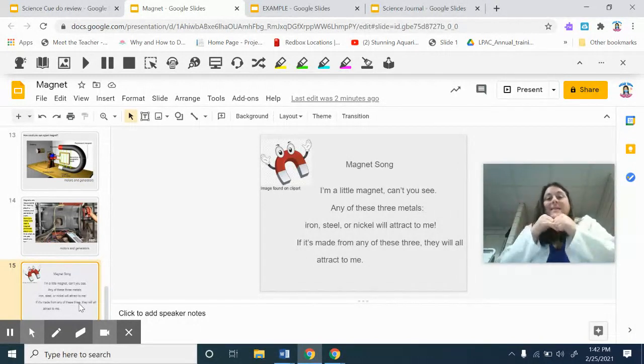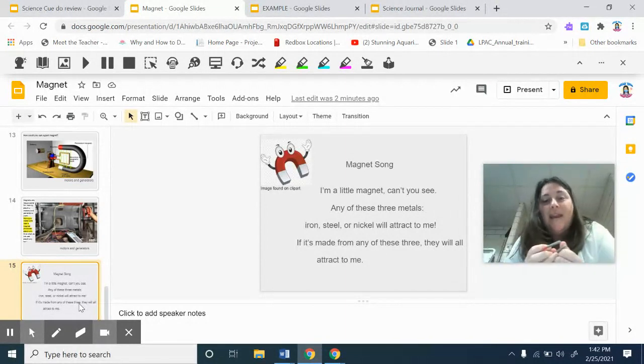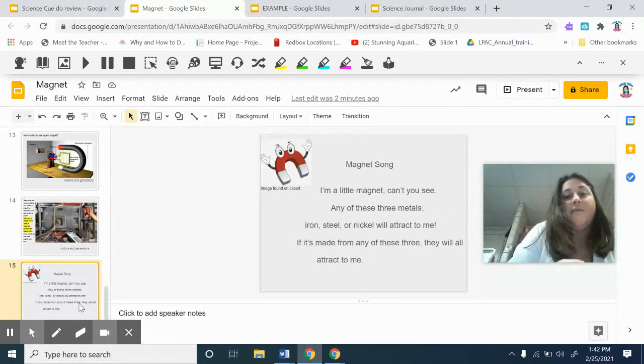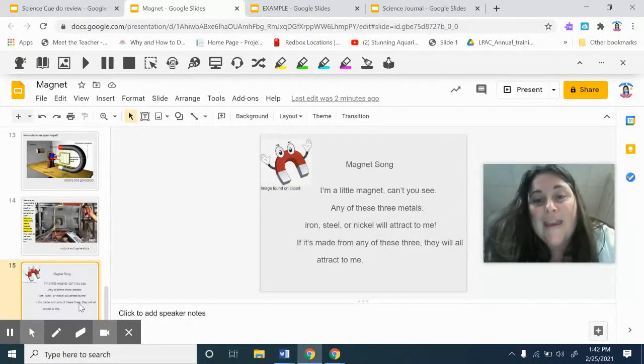I'm a little magnet, can't you see? Any of these three metals, iron, steel, or nickel, will attract to me. If it is made from any of these three, they will all attract to me.